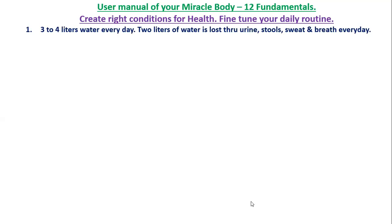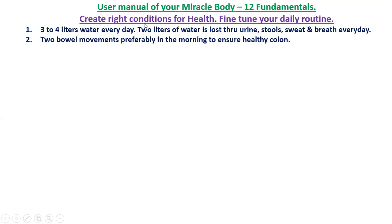3 to 4 liters of water every day is a must, friends. Why? Because 2 liters of water is lost through urine, stool, sweat, and breath. So the 2 liters anyway have to be substituted, and plus another 1 to 2 liters extra is a must. 2 bowel movements, preferably in the morning, to ensure healthy colon. So how to go about it? We look at it separately, friends.